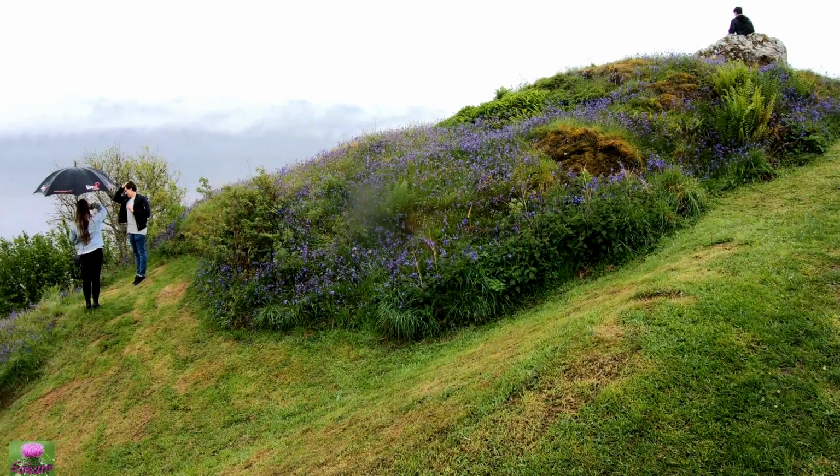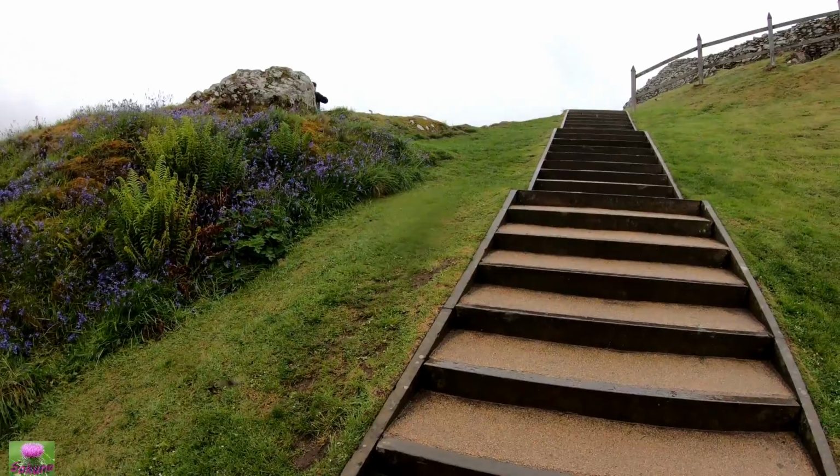Okay. Beautiful flower, bluebell. How are you today, everyone? Thanks very much for joining me.